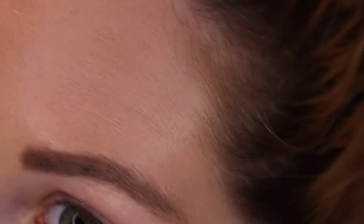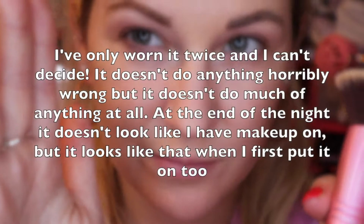So I think it applied evenly and everything. I don't think it did anything weird, but I don't think it did much of anything at all. I like a light coverage, but I do want it to even my tone a little bit. And I'm not sure if this did anything. Yeah, I don't know. I'll leave a note on the screen about how it wore.